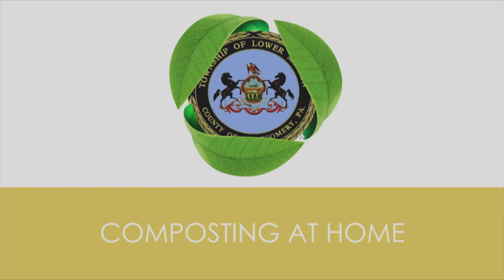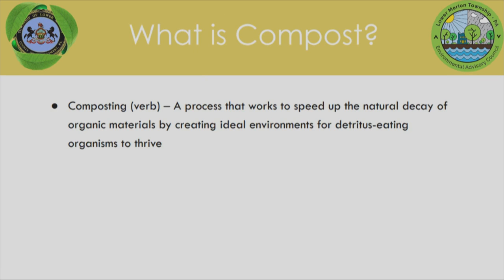As Dan mentioned too, we're just going to focus on composting at home, and by that, backyard composting at home. So what is compost? The interesting thing is composting and compost are used almost interchangeably at this point, but they're totally different things. Composting, the verb, is the process that works to speed up the natural environment to create the finished product of compost. You can read the official definition on the slide here.